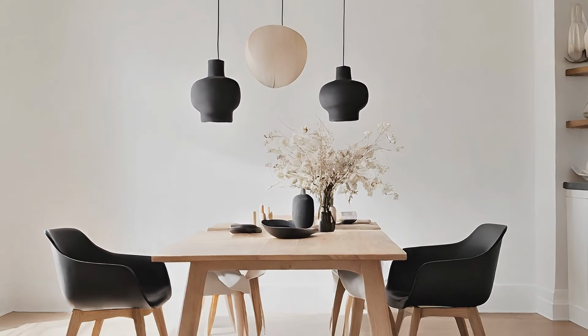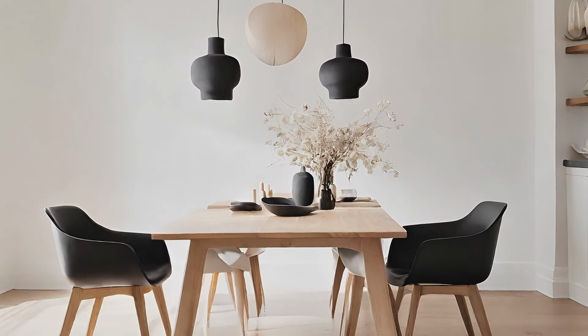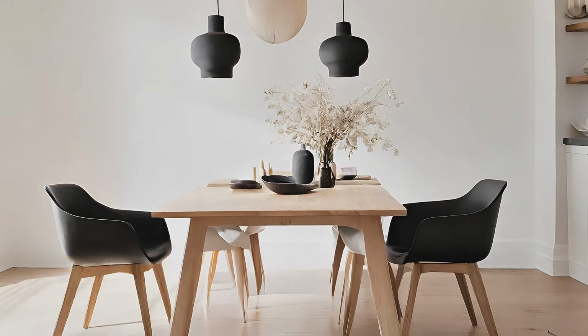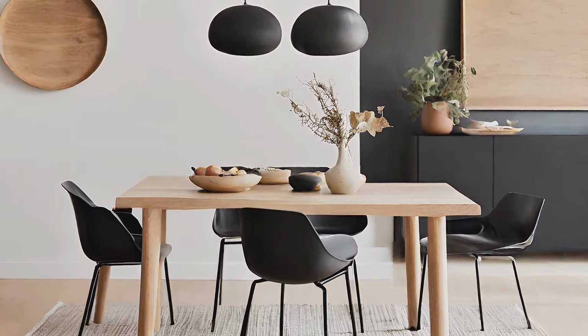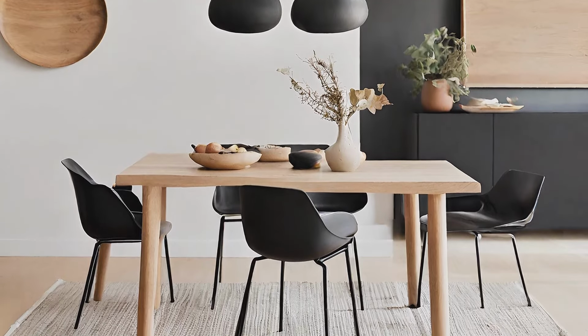Minimalist chic with a touch of rustic. Opt for simplicity with a sleek wooden table and black chairs. Soft textures and ceramic accents add warmth and charm to your minimalist spring dining room.